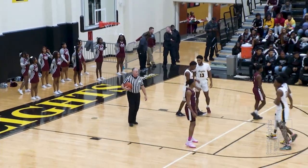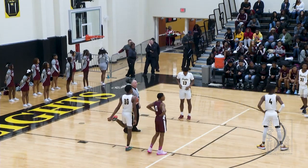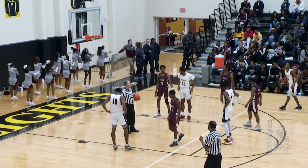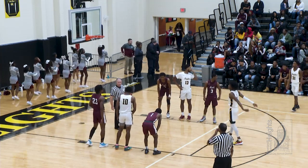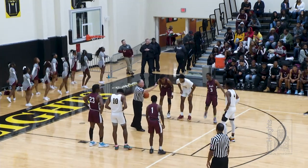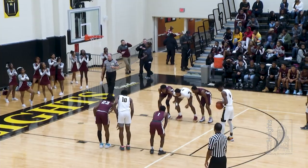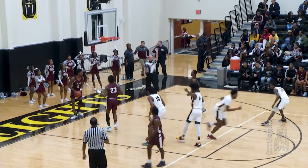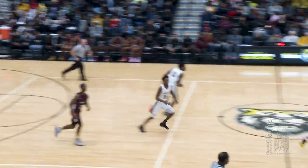19-9, Cleveland Heights leads. The slashing attack from E.J. Farmer. He's on the board with 2 points. He can try to make it three. E.J. Farmer steps to the free throw line. And he nails the free throw, 20-9 now. 1:15 left to go in the first quarter.